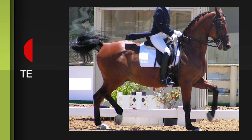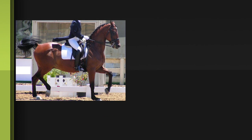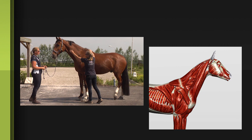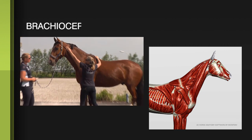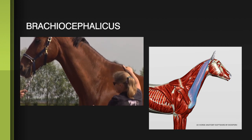Point is, when the tension in the top line is that big, a horse is never able to use the muscles from the belly, which means that it is very difficult to lift the back and to lift the withers. Now we have this muscle, the brachiocephalicus, that's going from there to there.